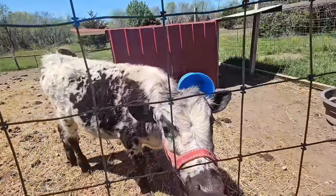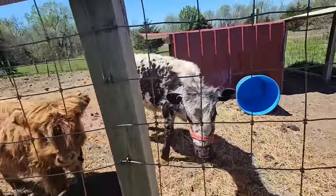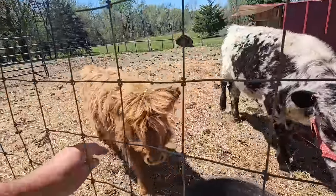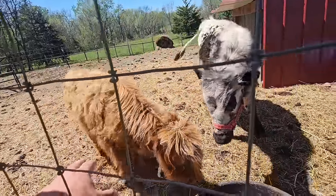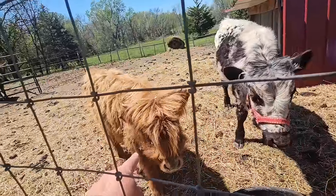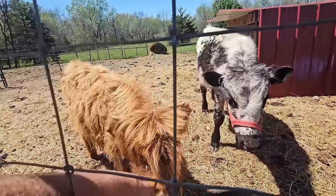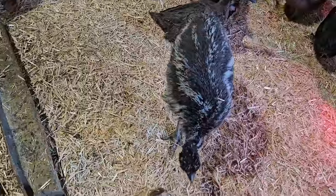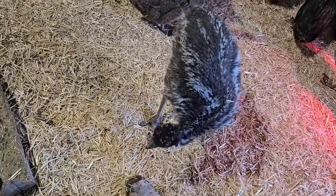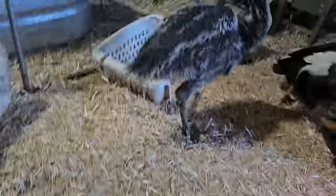Okay, if you remember back, they wouldn't even come close to us when we first got them. Now they'll come up, sniff our hands. Chewy keeps getting his halter off. I haven't switched it off of him yet. He's actually gotten pretty good about just letting me put it on him. I've just got to do it more and need to get it on video sometime. But there you go, Curly. What do you think, Larry? You getting a little more inquisitive?